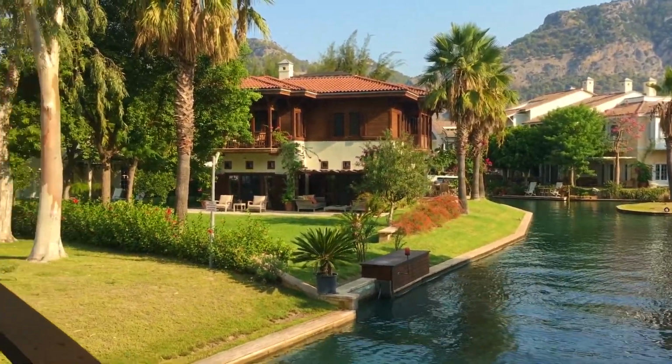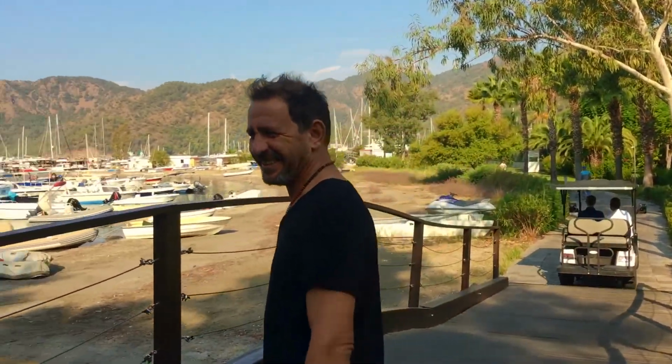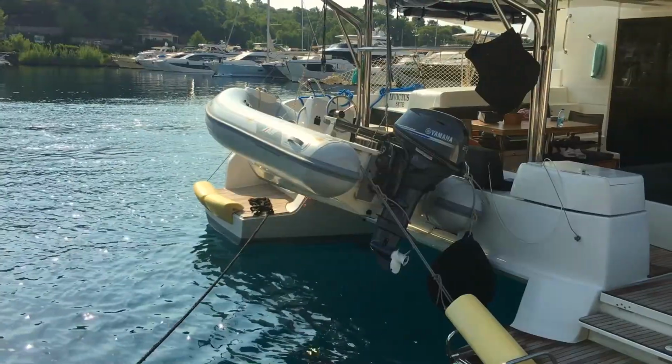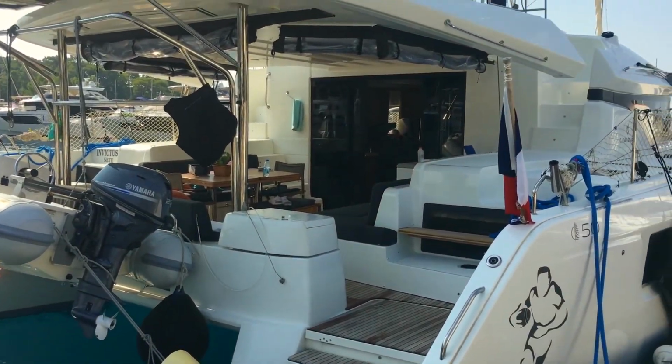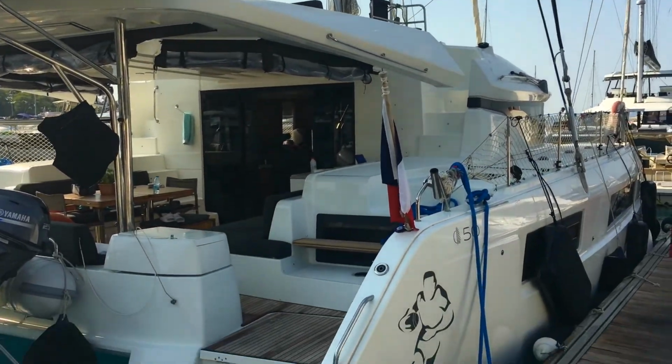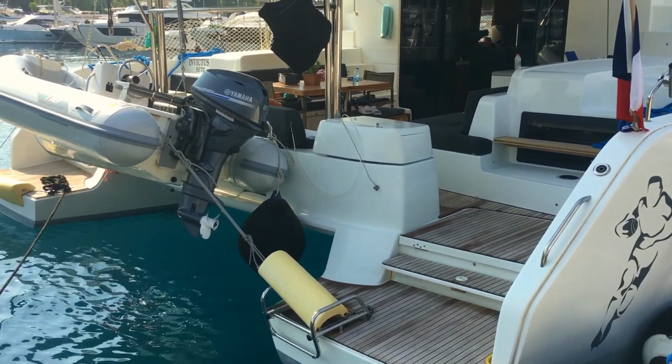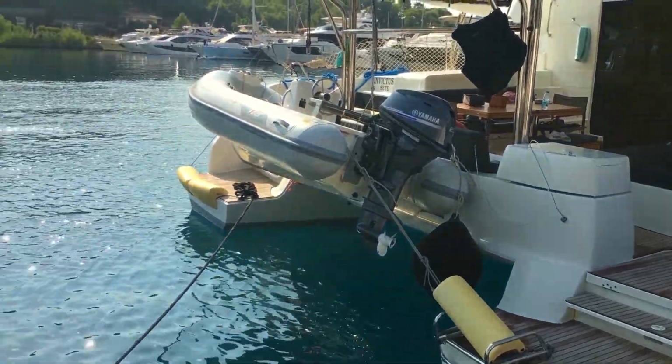Just look at this place, man. It looks like Miami. You're going on YouTube. Not yet. This is our boat for today. Jem Kaptan, my new friend, and I will be the first mate.